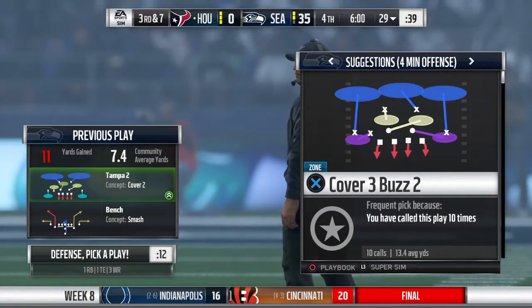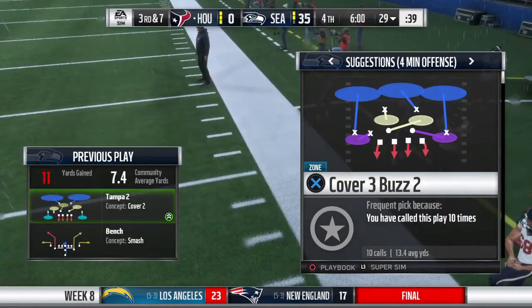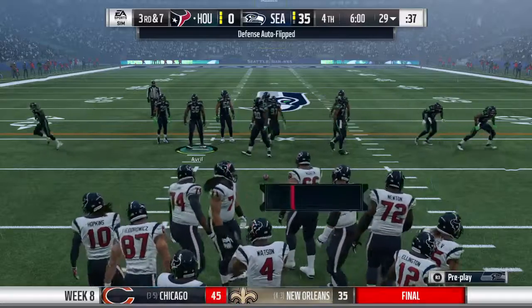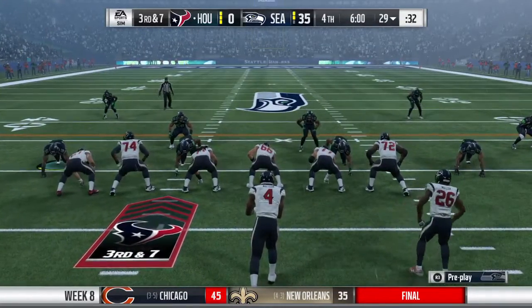Now in Seattle, Washington, this is a blowout so far as we get set for the fourth quarter. A very one-sided affair. It's not even that many yards. The Texans on third down, not good, 0 for 4 thus far. This is third and 7.